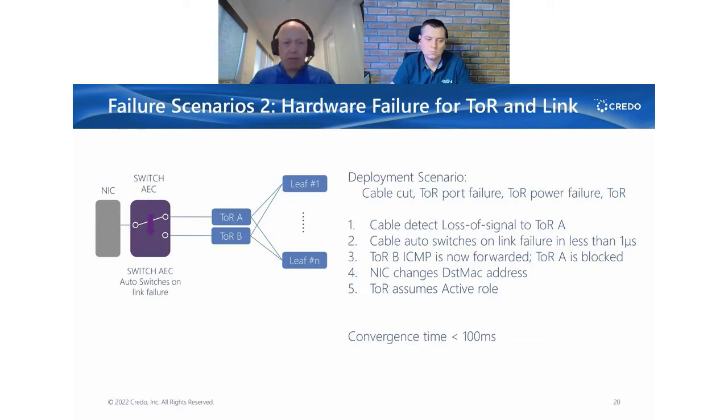A more challenging failure scenario is a hardware failure or a link failure. Let's imagine TOR A is active, and TOR A experiences maybe a power failure or a cable cut or some sort of a hardware issue. In this case, the cable itself can detect a loss of link to TOR A. And so the cable can auto switch on link failure in less than a microsecond. When the cable auto switches, you have the same scenario. The pings from TOR B start to get forwarded through the cable. TOR A is now blocked in this case, so the TOR A traffic is terminated. The TORs learn the new structure and set up and tear down the VXLAN tunnels as needed. The NIC learns the new destination MAC address, and TOR B assumes the active role. The whole solution converges in less than 100 milliseconds.